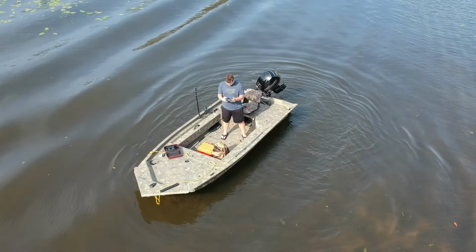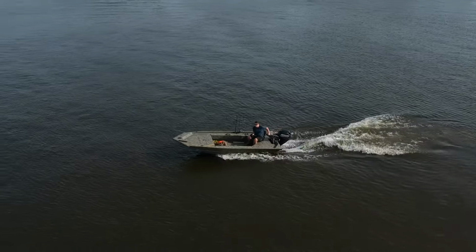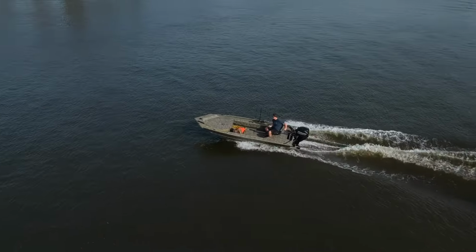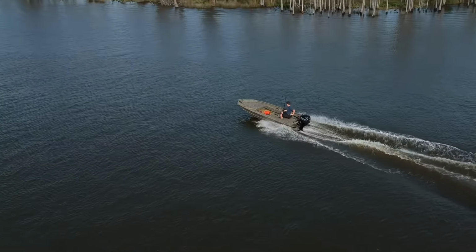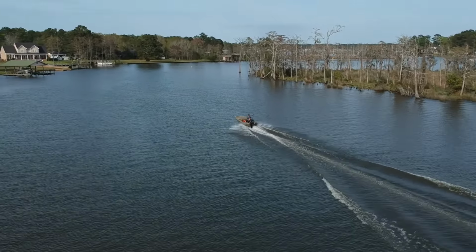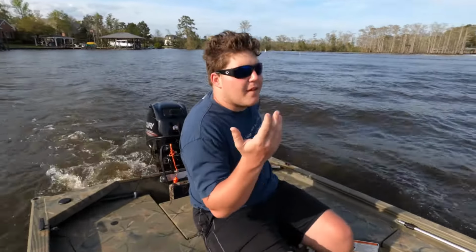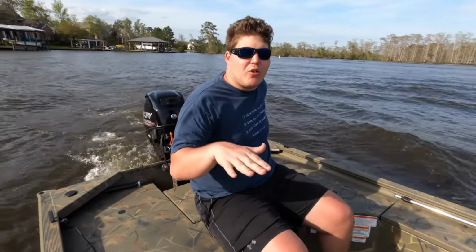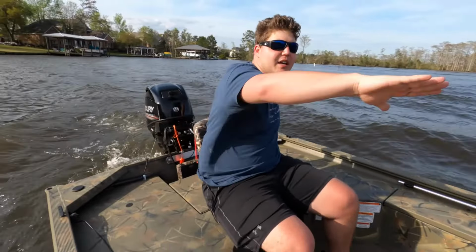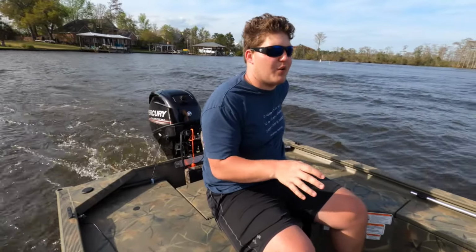Now, as far as turning and everything like that goes, when you're on plane, you're going fast, you start to turn, you're going to have to make broad turns, as I said earlier, just because this isn't a tunnel hull boat where it comes up like this and it flattens out. You actually have a flat bottom on this boat, and essentially the flat bottom just allows you to skip. If you have that tunnel hull, it kind of catches that wave on the inside and pulls you in almost. It's a weird feeling, but it does work very well.